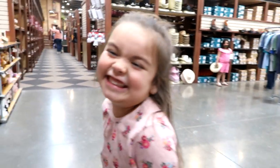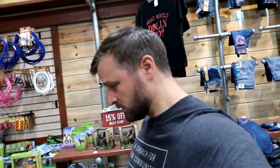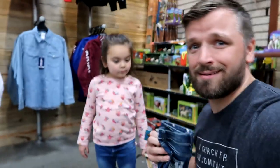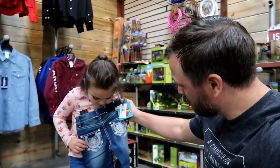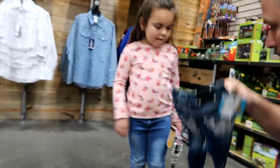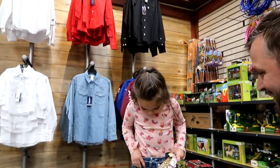They're too tiny. You're so cute. Too tiny. So I guess it's by the age. So she's getting close to 5T. Is that how that works? Daddy's learning a lot today. So look at these ones. The pockets have like little jewels on them. And they're pink. So they'll kind of match your boots a little bit. Those will be so cute.